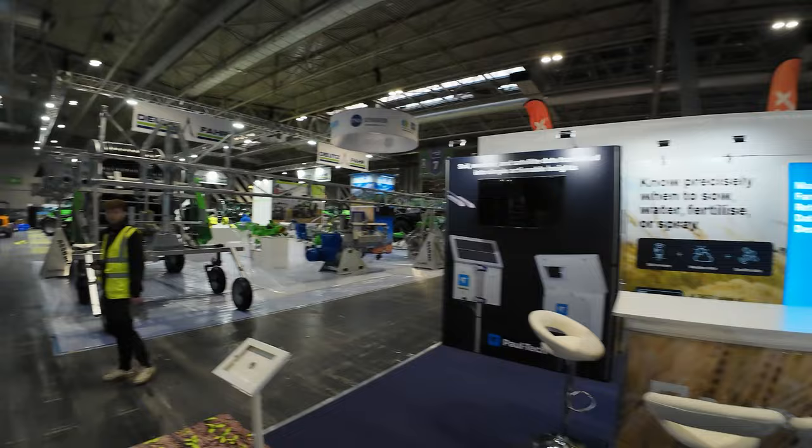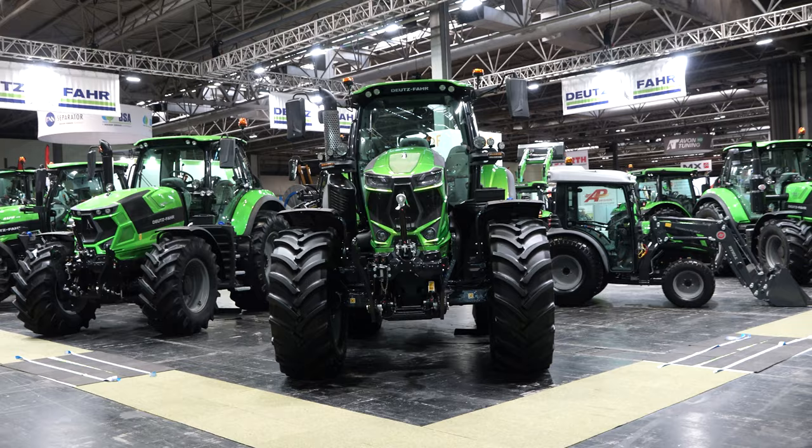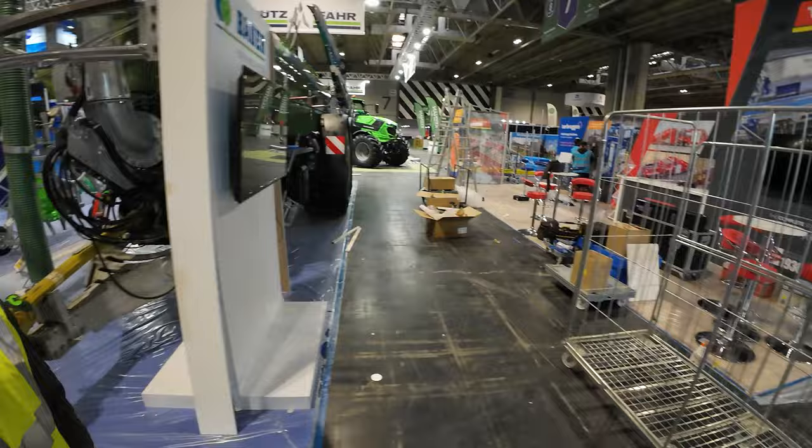Oh, there's your desire down there, some big green yoke. There's the Deutz stand. Boys, that's a big stand. That's a big stand, isn't it, Sammy? Sammy Deutz. The Bauer Group. That's a big beast. It is, boy. That big Deutz there in the corner.